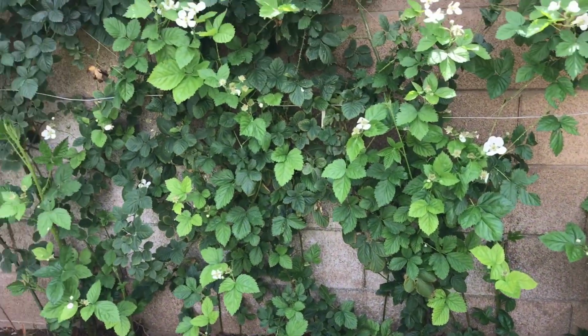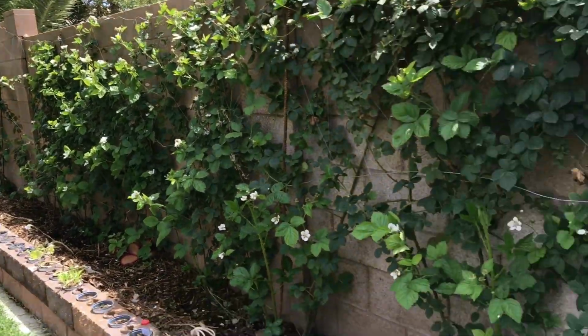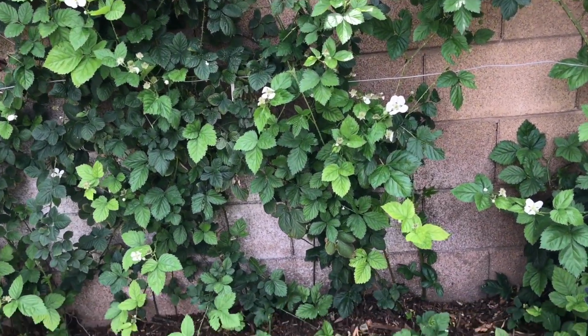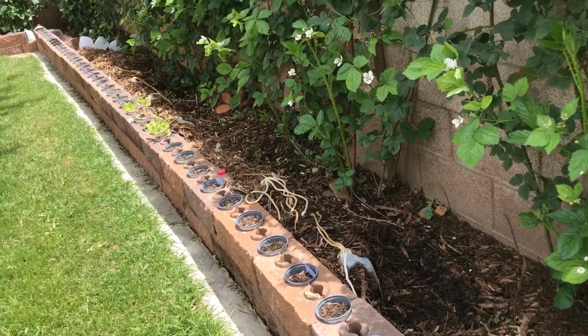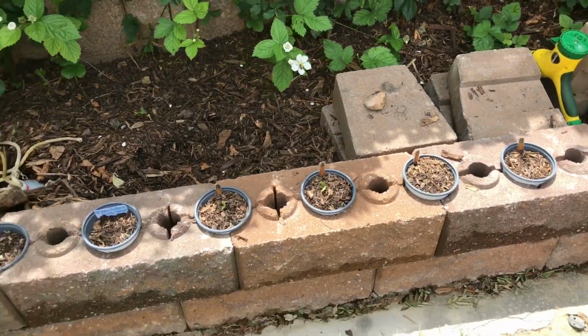And then I got 50 feet of blackberries, and those grow really well. That's the only thing I've been doing for a long time, for like 15 years. Everything else is new to me. And then all these little containers down on the bottom, there's 50 of those, and those are all flowers. Some more sunflowers right there.